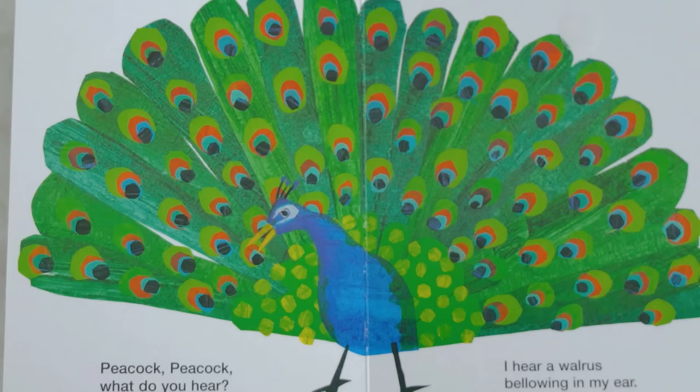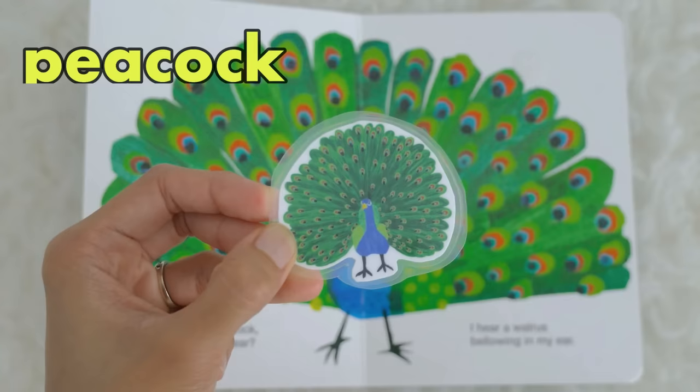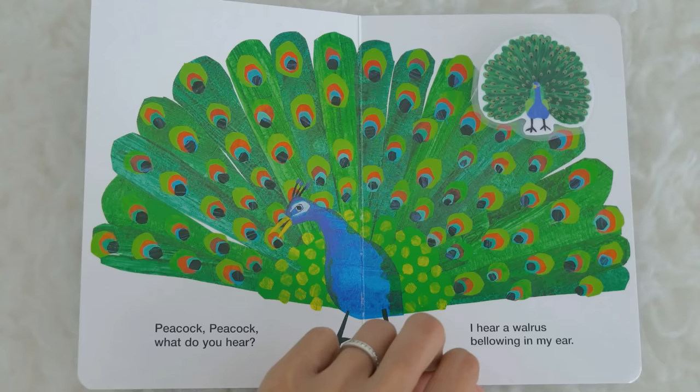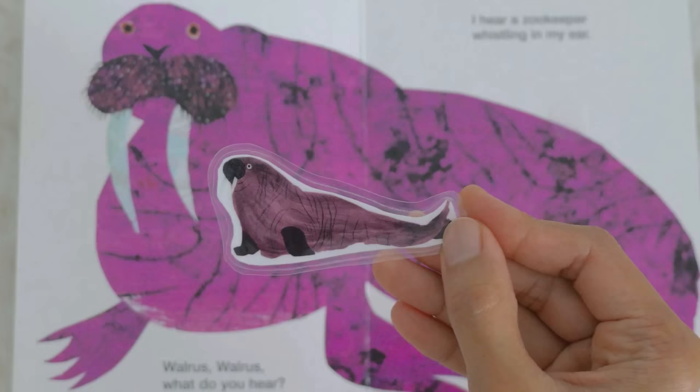Which of the two animals makes a yelping sound? This one! We call it a peacock. Let's read it. Peacock, peacock, what do you hear? I hear a walrus bellowing in my ear. Let's listen to the sound that the walrus makes. The walrus makes a bellowing sound.